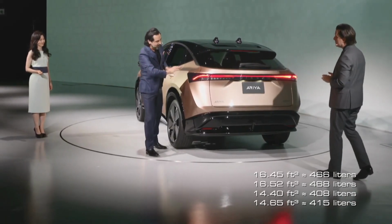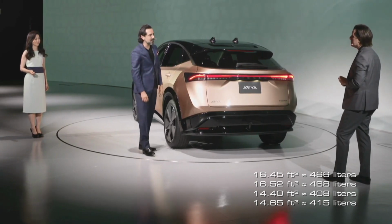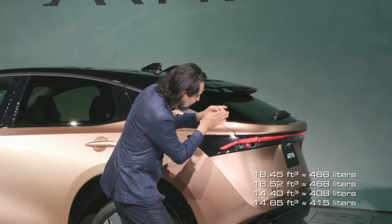As for cargo space, well, here is where it gets interesting, as cargo space not only depends on which version you buy, but which market you're in. And I'm rounding down figures to 2 decimal places here, and I'm using imperial measurements. So let me explain. If you live in a right-hand drive market, the front-wheel drive variant manages 16.45 cubic feet of space, while the left-hand drive variant with the same battery pack manages 16.52 cubic feet.